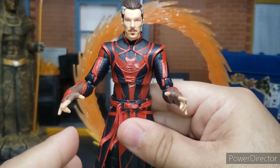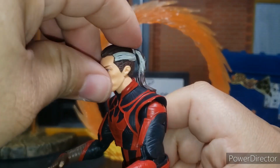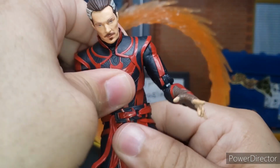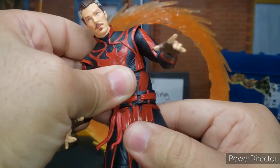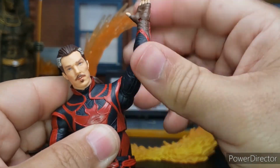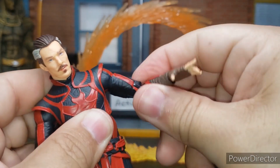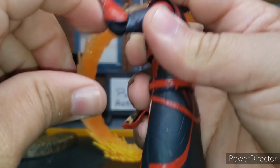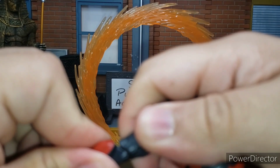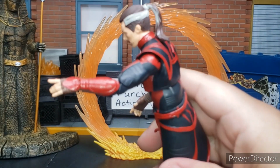So let's take a look at the articulation while we can. His head will go up and down. He has this diaphragm that will let him spin all the way around. You can also rotate at the waist. He will rotate up that far. Wow, look at that. He has a bicep swivel. He has the double jointed elbows. Let's see if we can get those to work pretty well. Also, pinless for you pinless freaks out there.